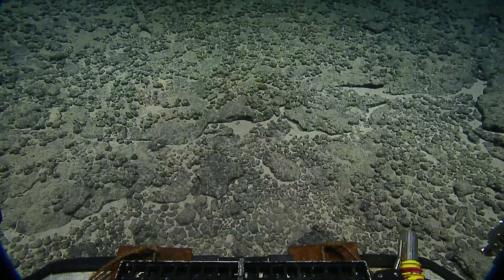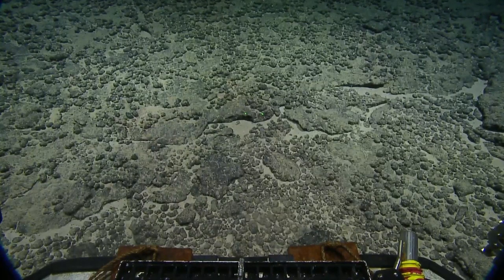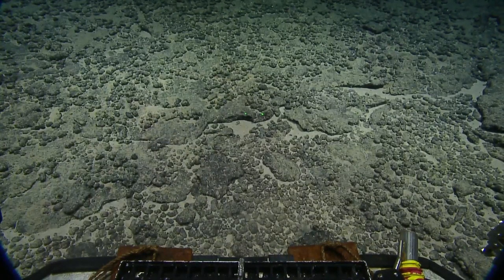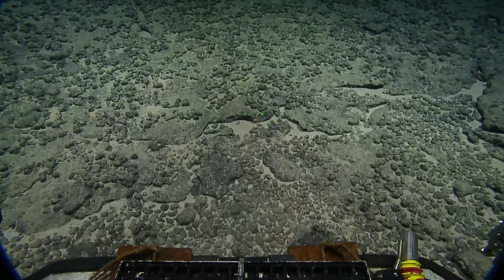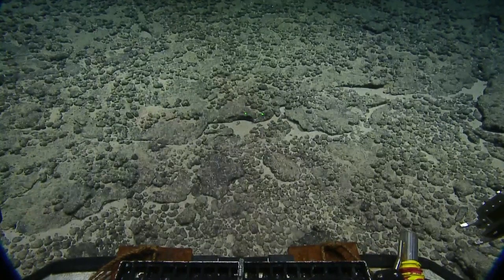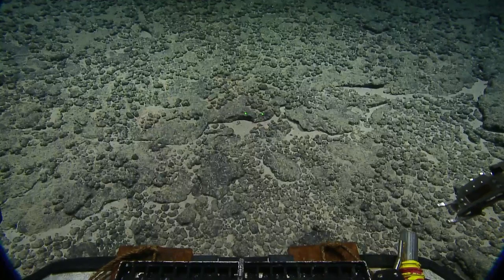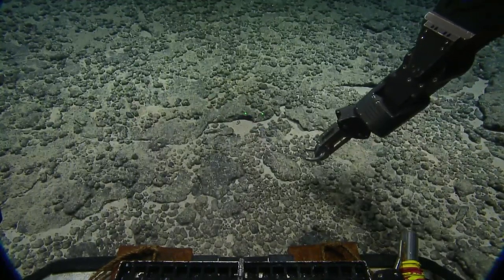I can stop the ship. Yeah, but we'll keep, go for it. The layback will keep moving on Argus. Yeah, that's fine. I keep the layback small, kind of like that. Bridge, nav. Can you come all stop for a sample collection, please?